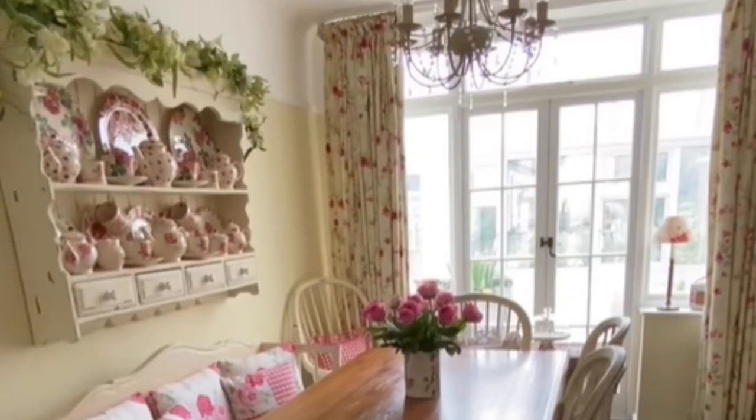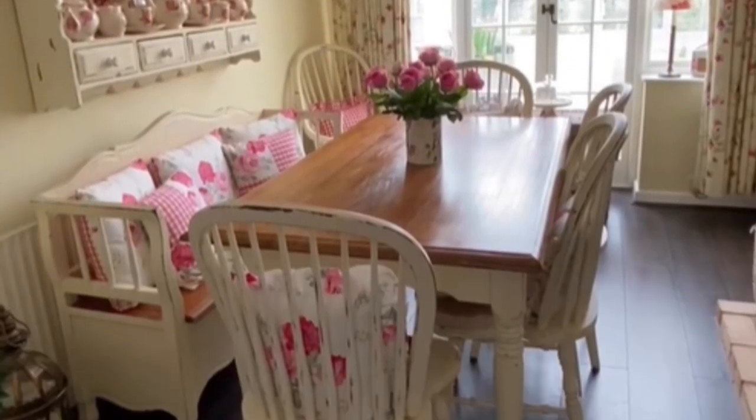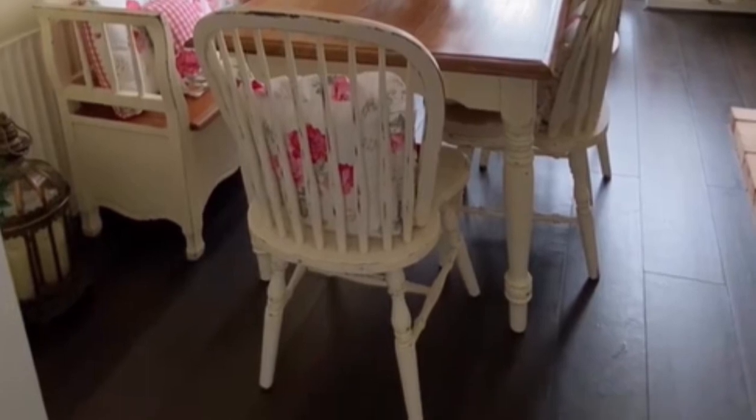In the dining room, you will find a wide variety of practical country style tables and chairs.